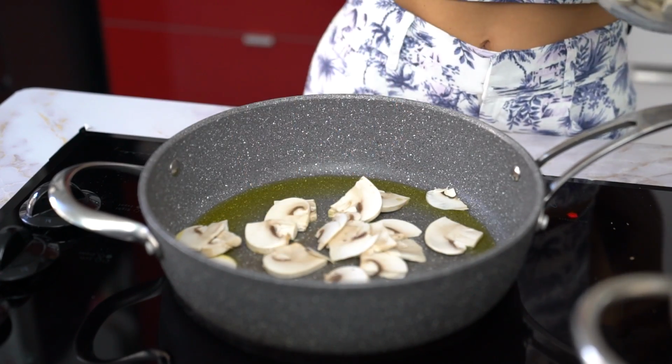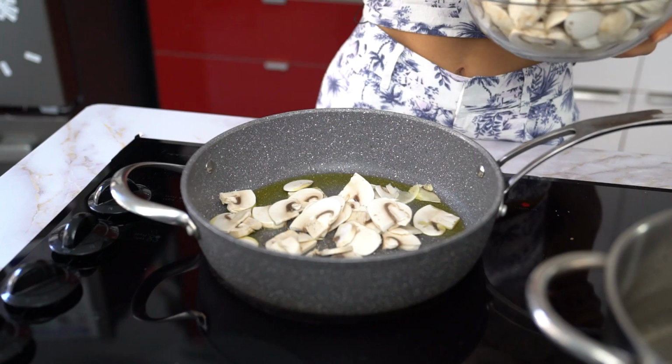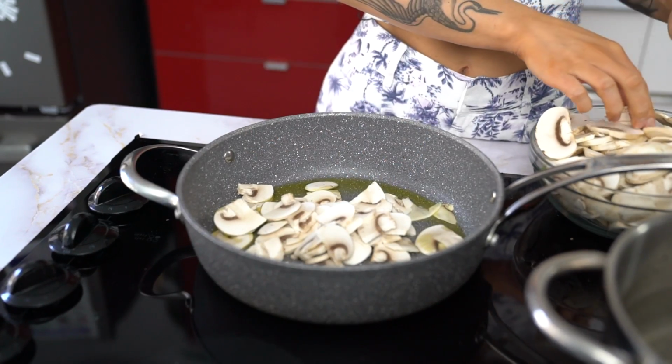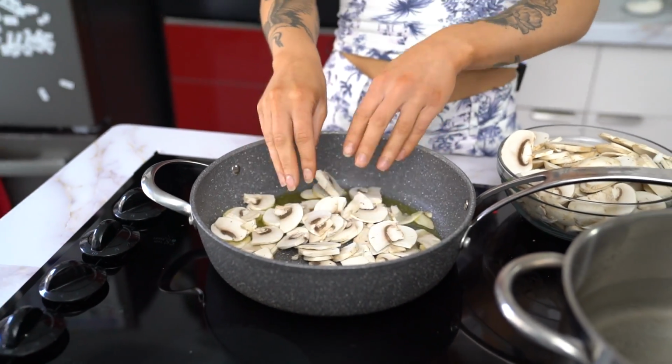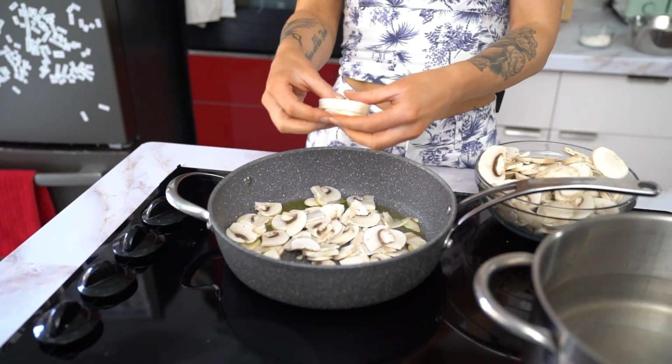We're going to use quite a bit because they do shrink down to nothing. You can use whatever mushrooms you want. Creminis are really cheap, so I tend to use those a lot. If you do want to use a combination of mixed mushrooms, like shiitake or whatever kind of more gourmet mushroom, you can always buy them dried. They're going to be a lot cheaper if you buy them dried, and then you can just rehydrate them and use them as well. I do have a lot of those on hand, but for general meals during the week, I just use cremini mushrooms.